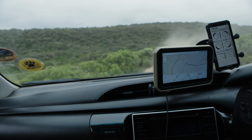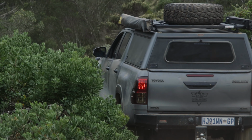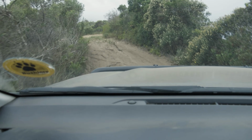The trail has these really narrow tracks snaking up and around the hill. So you get a couple of nice climbs, some steep drops, and plenty of axle twisters. All in all, it's a great way to test your suspension and have a heck of a lot of fun.